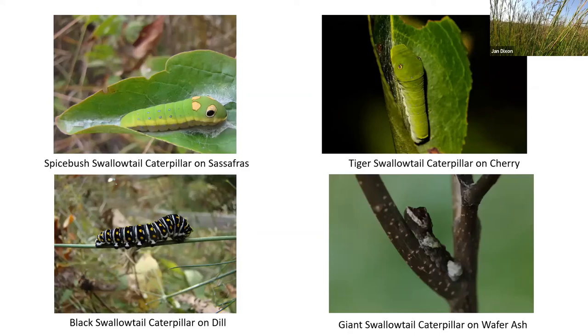Caterpillars certainly vary and have developed specific strategies to avoid predation. In the case of the spicebush and tiger, the fake eyes are meant to alarm predators. And also you can see the green color certainly matches the leaves that they're on. The black and giant caterpillars mimic bird droppings. And you can especially see that in the giant swallowtail caterpillar. That photo was taken at Hal Mann's house. He has a wafer ash tree.